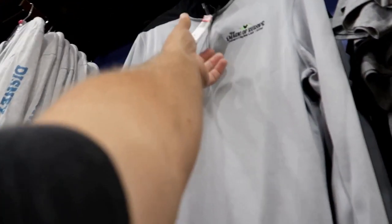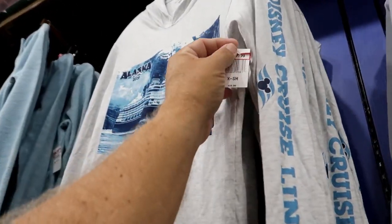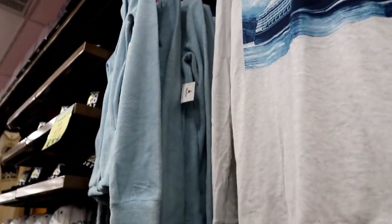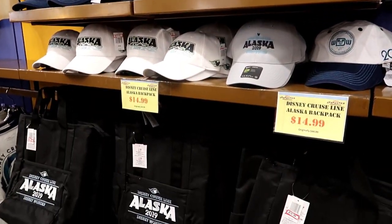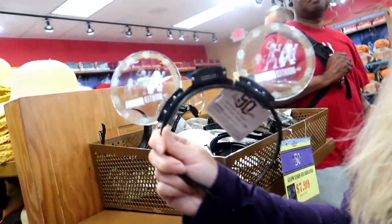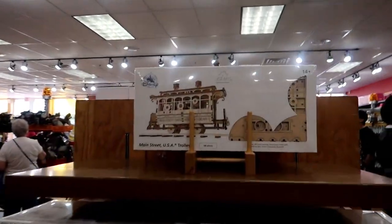It's more. Just like this one is $49. And the 2019 one's $12.99. And... $19.99, $26.99, $2019 hat, though, hats are $7.99, and the backpack, $14.99. They still have some of the 50th? $7.99. Still $7.99. Glad you got yours when you did to make sure you had it.